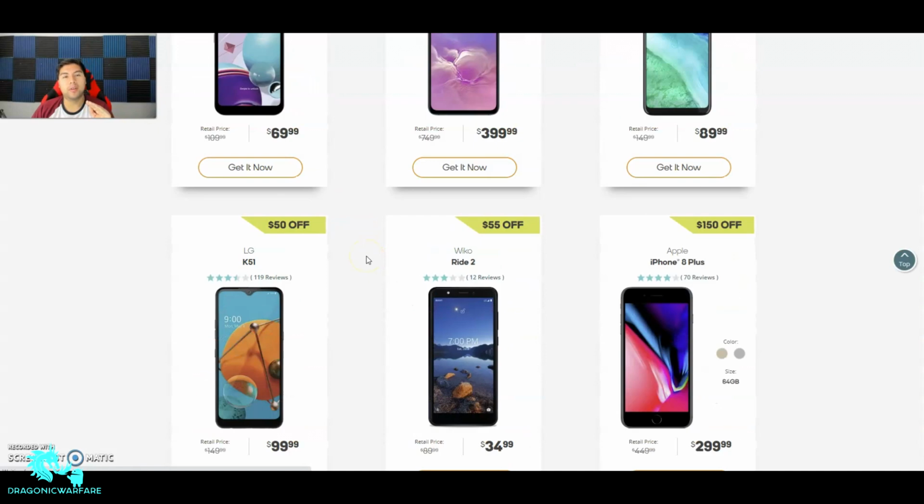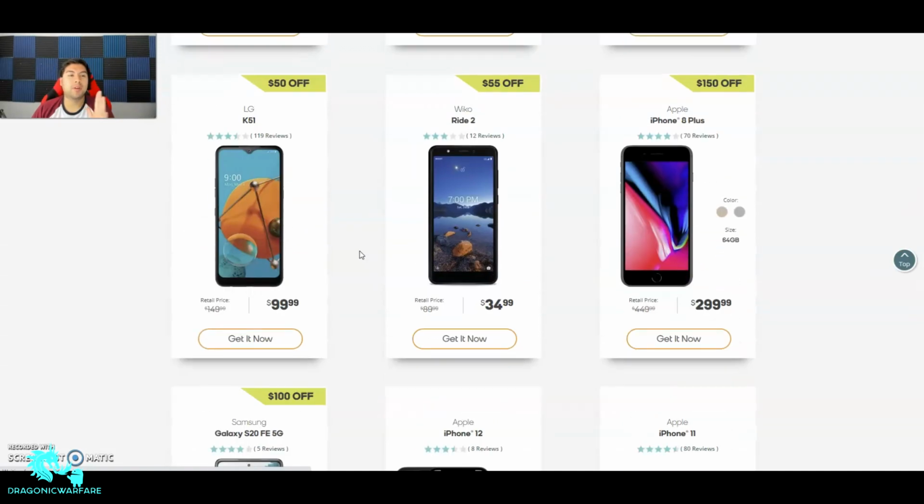Now, I don't know why it pushed me down that much. Okay, so the K51 for $100. I was like, skip it, get the Moto G Fast. Like I said, I can't recommend other phones. Once you touch the good stuff, you want the good stuff. The Wiko Ride 2, I mean, for $35, it's a little tough. I mean, yeah, for $35, if you just need a burner phone or just something real quick, it's not bad.